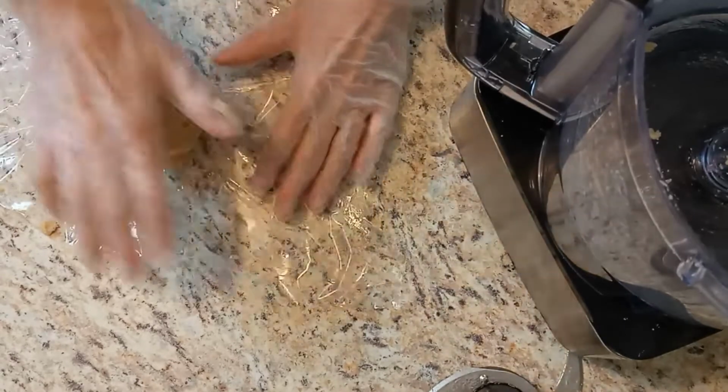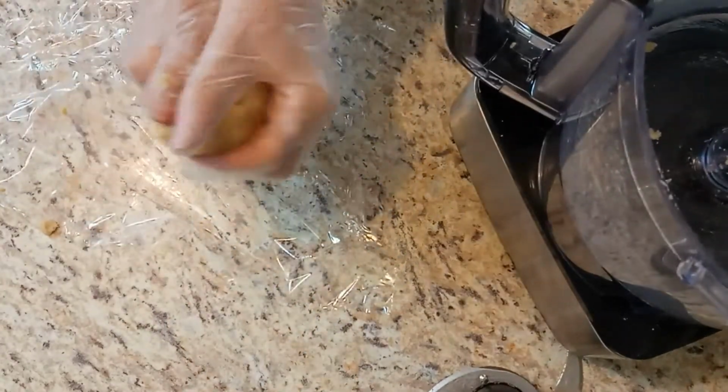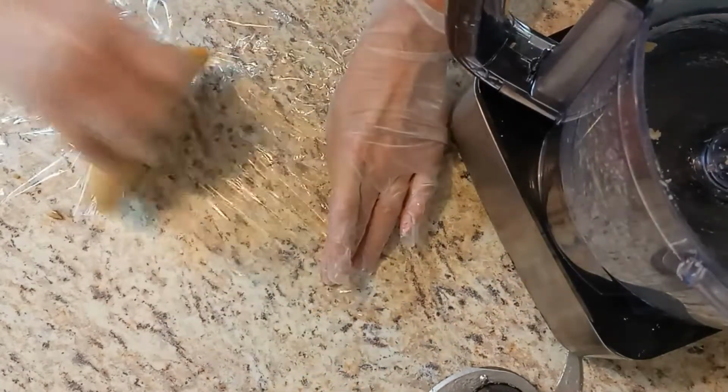It even smells like dough. Xanthan gum is amazing. I gotta make sure I say xanthan gum, not xanthum. There's no M in there. Alright, that's pretty much needed. Alright, now I'm gonna make a little ball.